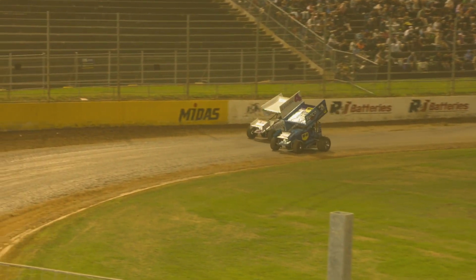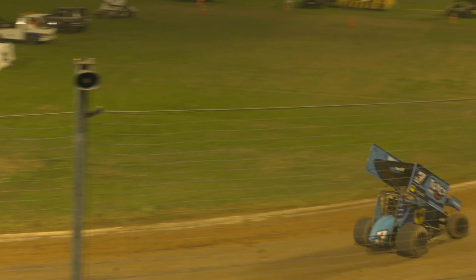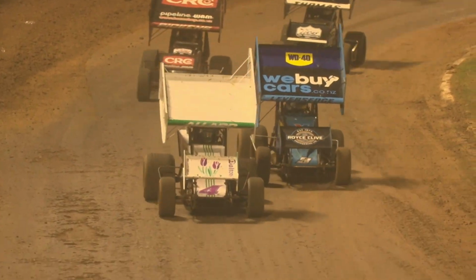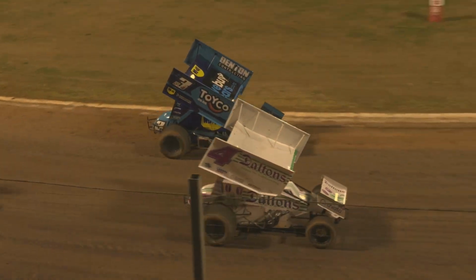So the 3NZ car, the Toyco machine of Matthew Levicic, leading this one from the 4 USA of Jonathan Allard. Currently sitting in third is the 1NZ of Daniel Thomas, with Michael Pickens making our top 4. And then it's back to Ryan O'Connor. So Allard's actually going to keep the lead here.